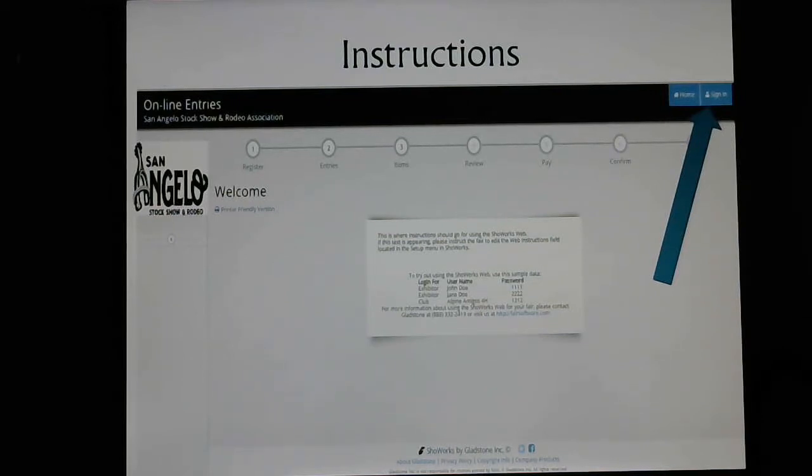So when you go to our actual site, which will be angelo.fairwire.com, you'll get this. You'll still see our logo on the side of the page, and I apologize, some of these screenshots will look a little distorted. It's just kind of the complications of using screenshots for this.